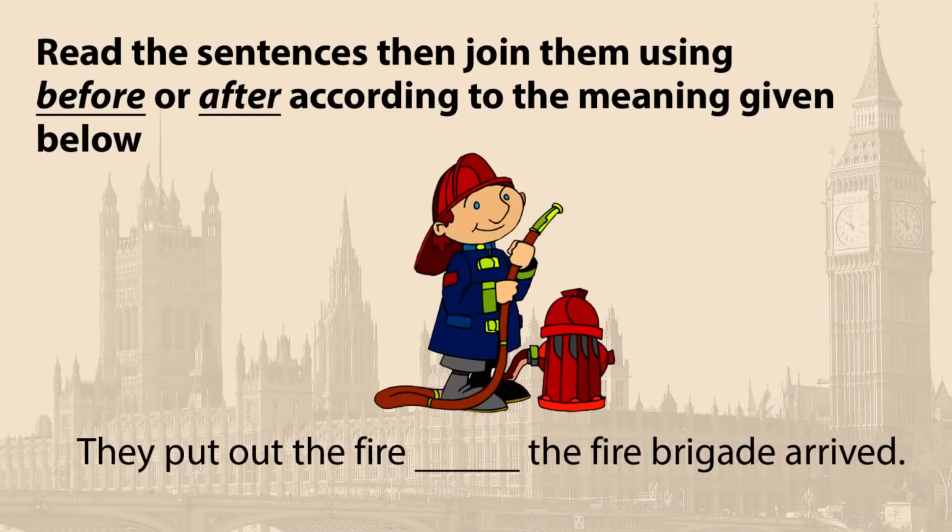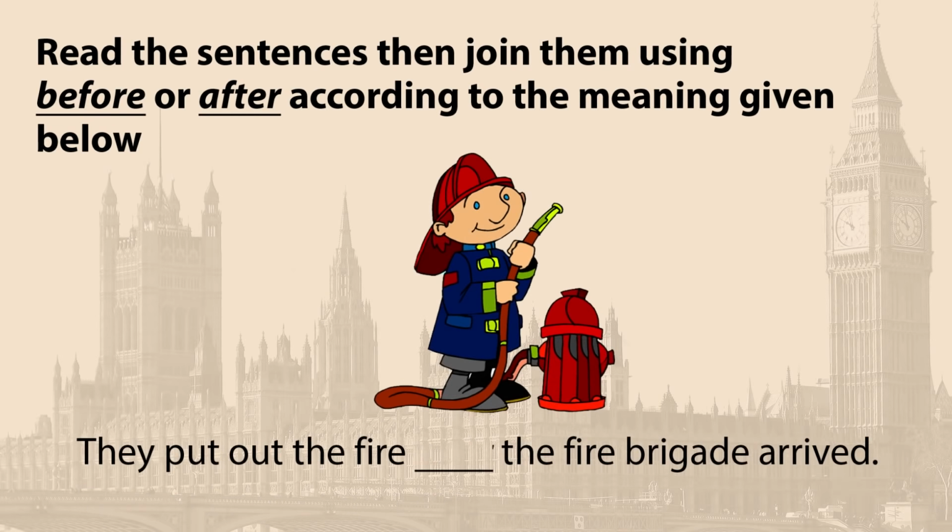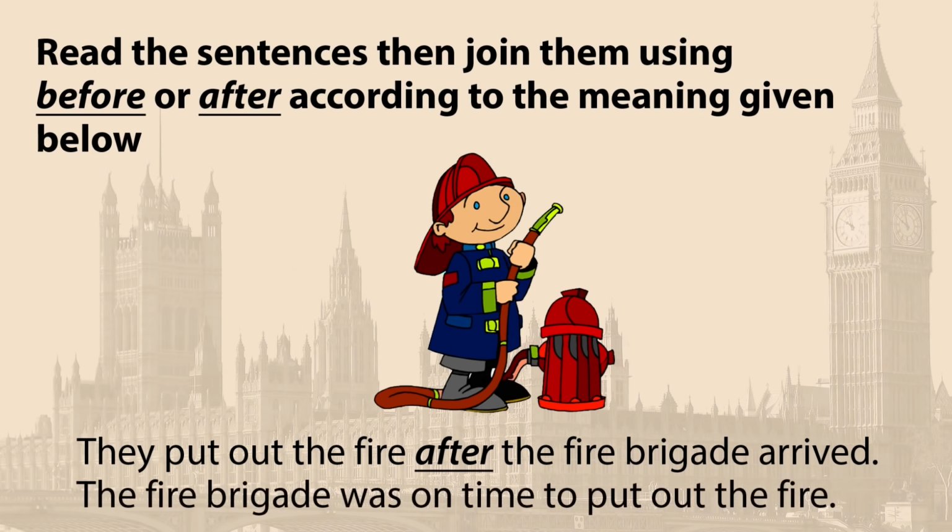They put out the fire before the fire brigade arrived. The fire brigade was late. They put out the fire after the fire brigade arrived. The fire brigade was on time to put out the fire.